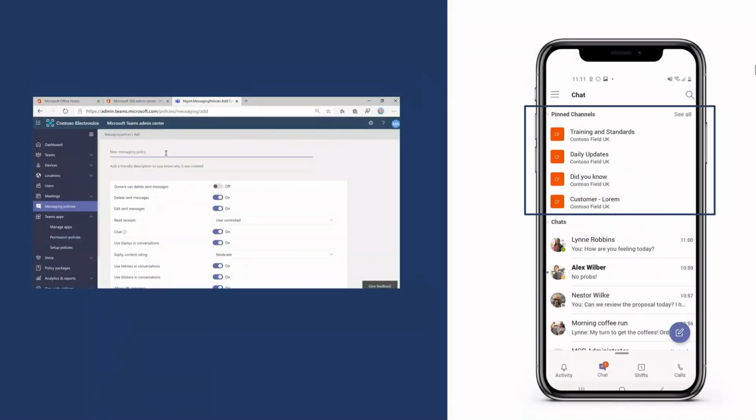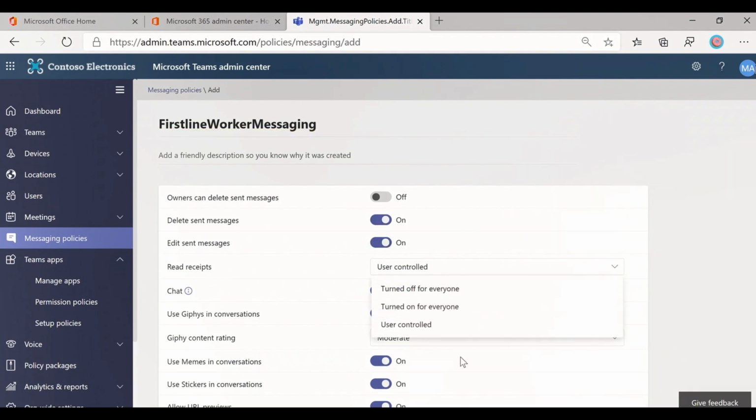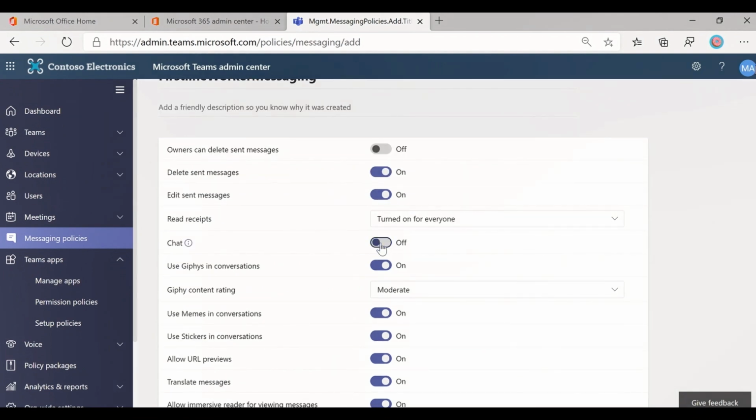Let's move on to the messaging policies. Messaging policies are critical to control what chat and channel messaging features are available for your Firstline workers in Microsoft Teams, and are super important when it comes to considering what the experience is going to be like for the workers that you're looking to enable with Microsoft Teams. You may choose to enable read receipts, for example, by default, especially if that's something that your Firstline workers are used to.